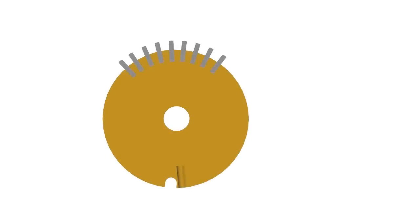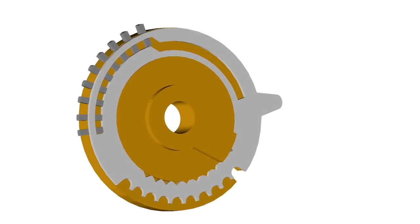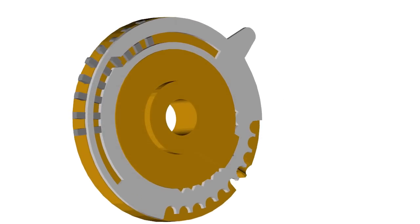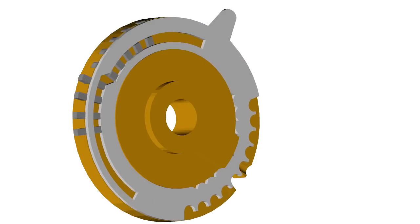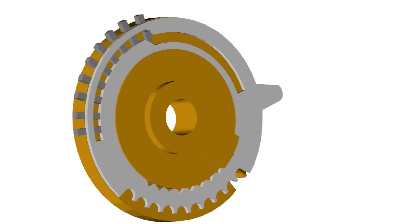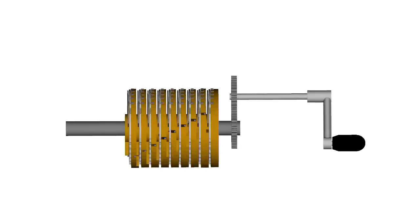All pinwheel calculators featured metal wheels containing pins that extend radially and engage with a gear-driven accumulator register when the wheels are rotated. The number of pins that are extended can be set by rotating a slotted ring mounted to the pinwheel. Typically, 8 or more pinwheels in setting rings are assembled into a cylindrical rotor that is rotated by turning a handle.